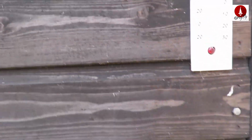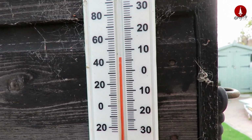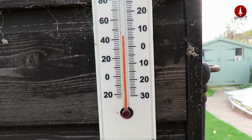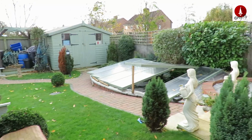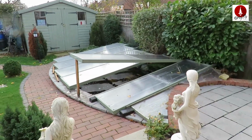There is a bit of wind, so I hope the microphone's doing its job. Yeah, we're up to about 6 degrees there. 6, nearly 7, so not too bad. The pond's still at 9 something, so it's doing quite well.